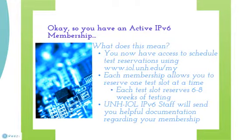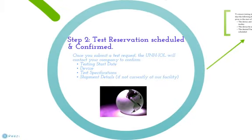Testing requests can be made through the online vendor login page by accessing the address shown here. A manager sends login credentials and documentation when your membership becomes active. Once a test reservation is confirmed as being available, a manager at the UNH-IOL will contact your technical team to confirm the start date, the device to be tested, and the test specifications to be performed. If the device has not yet been received at the UNH-IOL, there will be communication to determine an estimated date for shipment and reception of the device.